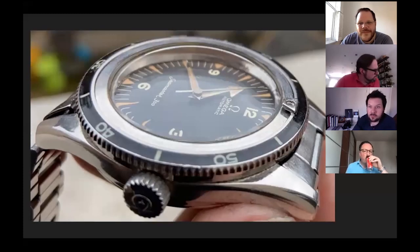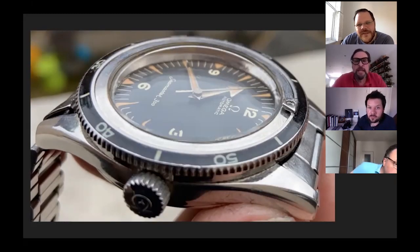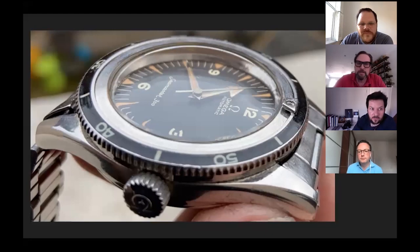Go on to the next slide, please. And where are we at? Okay. And if you look closely, Chris, can you move your mouse on top? Thank you. There is the signature, the Omega signature on the crystal of the watch. And you can also see the detail of the crown once again. This is the watch that brought me back into collecting Omegas.